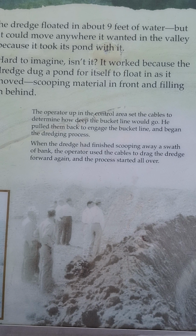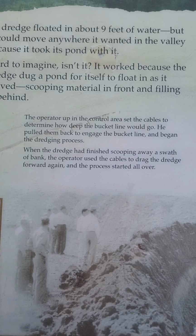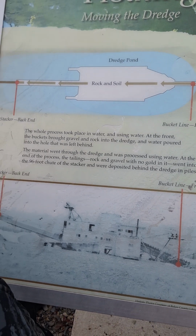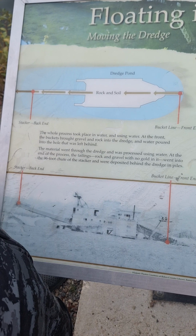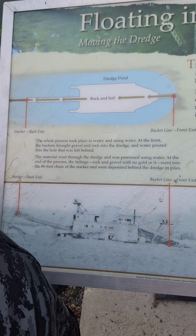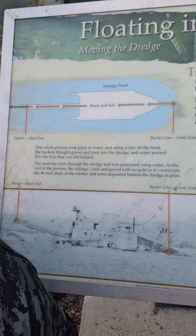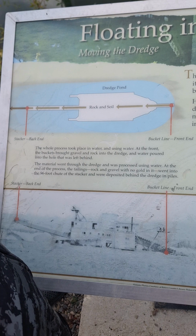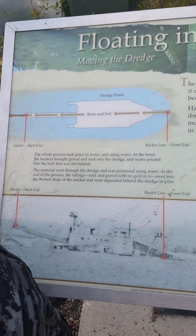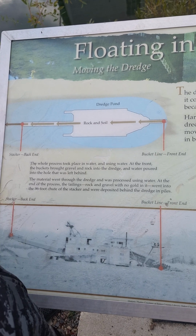When the dredge had finished scooping away a swath of bank, the operator used the cables to drag the dredge forward again, and the process started all over. The whole process took place in water and using water. At the front, the buckets brought gravel and rock into the dredge, and water poured into the hole that was left behind. The material went through the dredge and was processed using water. At the end of the process, the tailings, rock and gravel with no gold in it, went to the 96-foot chute of the stacker and were deposited behind the dredge in piles.